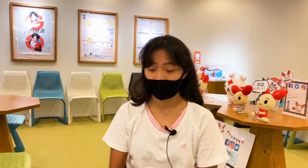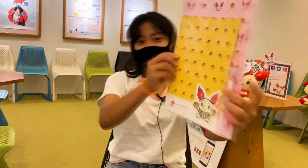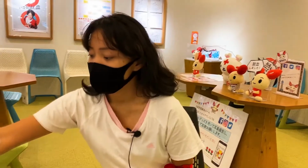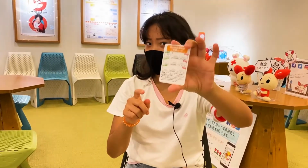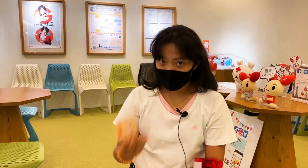I've been done for like 30 minutes now, and I got this as a freebie. This, ta-da! It's really cute. So I think these are like stationery for free. And then they also told me that if I continue donating blood, they will keep track of it and I will get something free if I get up to the 3rd donation this year. So I'm looking forward to it because I like donating blood. It's very healthy for me and it's nice because I can help other people in need of blood.